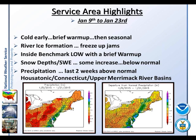In the last 2 weeks, we had on these two maps here, left and right, precipitation and, in the lower right, departure from normal precipitation. You can see that the Housatonic, Connecticut, and Upper Merrimack rivers had above normal precipitation from that one inside the benchmark storm that came in here last week, where it dumped 1 to 2 inches. So it's slightly above normal in the last 2 weeks precipitation in those watersheds. The remainder of the area is a little bit drier than normal for the last 2 weeks.